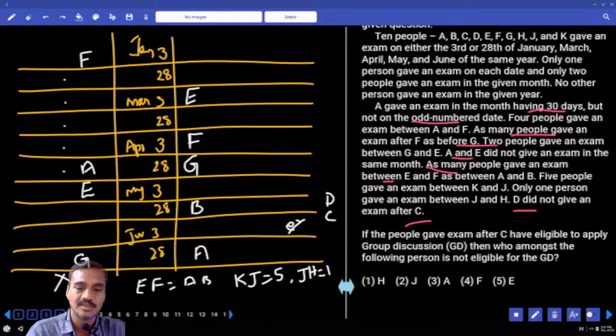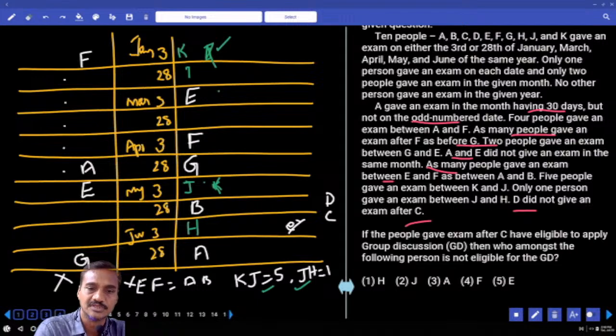When we get the information, then E and F, A and B, we have done with this information. K and J, there must be exactly 5. And between J and H, there must be exactly 1 person. Now K and J. Shall we start with K? Now if K is here, 1, 2, 3, 4, 5, yes, then J will be here. Or if J is here, K will be here. And then in between J and H, there must be exactly 1. If J is here, H is not possible. Hence J and K cannot be here. J is here, then H is here, J and H. K and J, D is before this C. Now this is D and this is before C. Done? Now this is about question numbers 2 to 6.